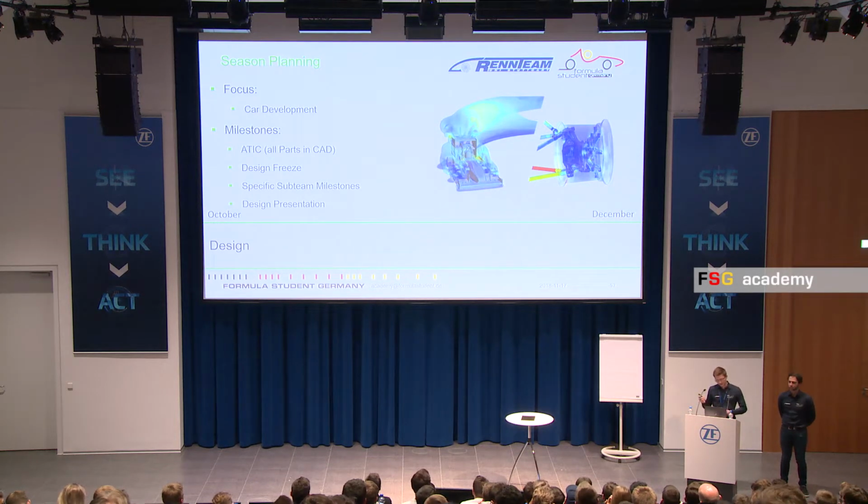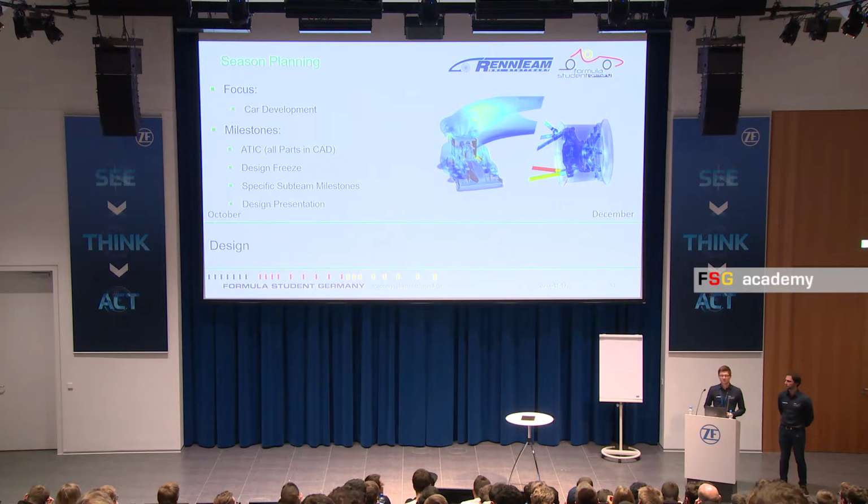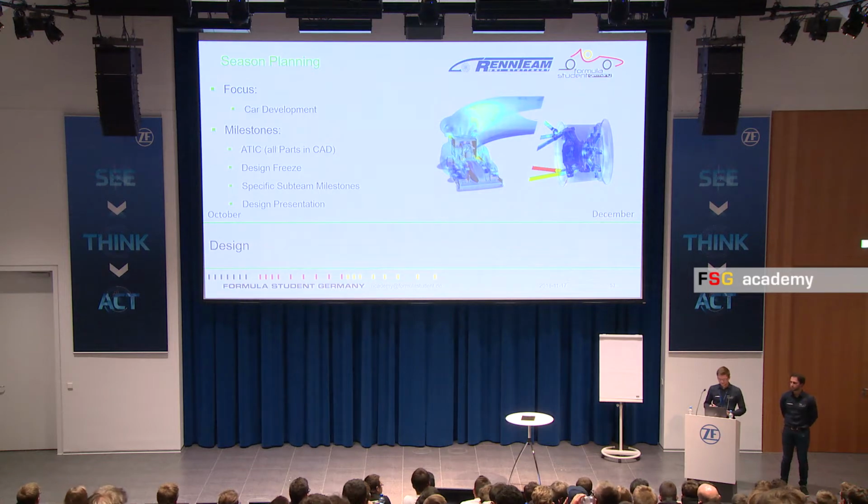Exactly. After that, there's a design freeze, which I mentioned before, which will be in the next weeks for the new car. And in this time, there are also these sub-team specific milestones. So, as I mentioned at the beginning, the aero milestone with design freeze is not here. It's a bit later. But here, normally all the important parts are finished and they will not be changed anymore.